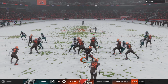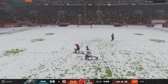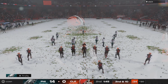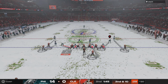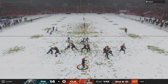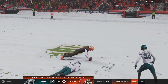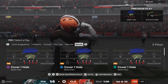Ready. On play action, Winston looking deep here for Tillman. And he got rid of that one quickly before the receiver even knew what was going on. That's incomplete. They'll try again. It's second and 10. Ready. We'll go play action. It's Winston. Again, working deep downfield. He's got it! And he's going to be brought down inside the 15.